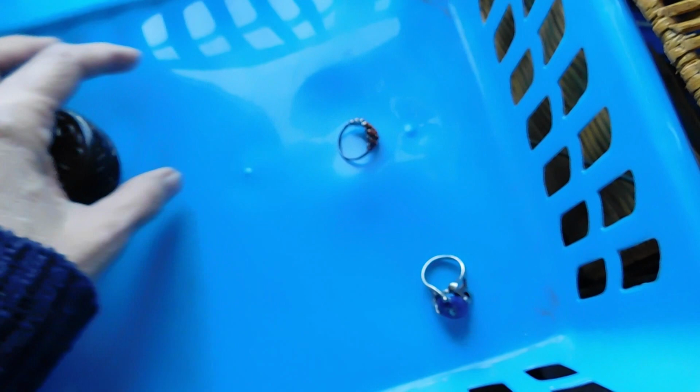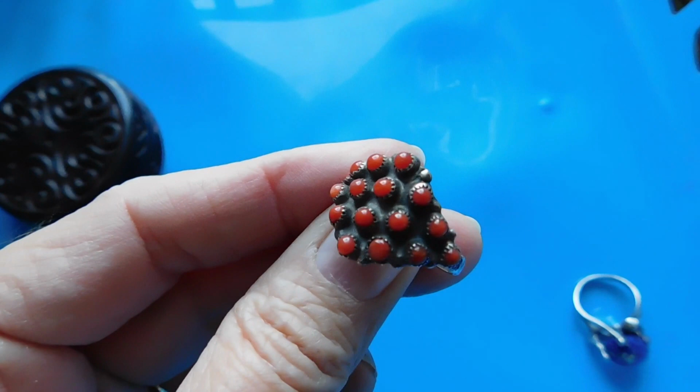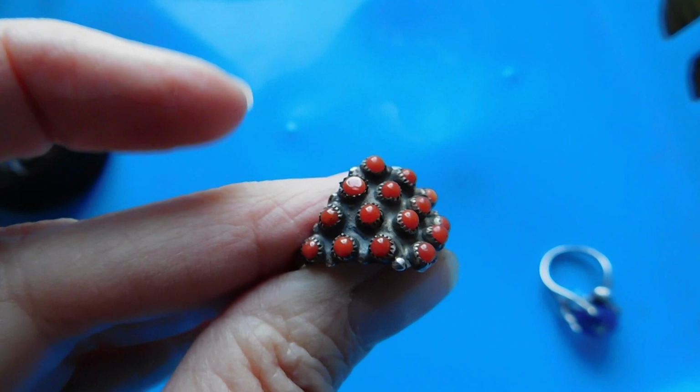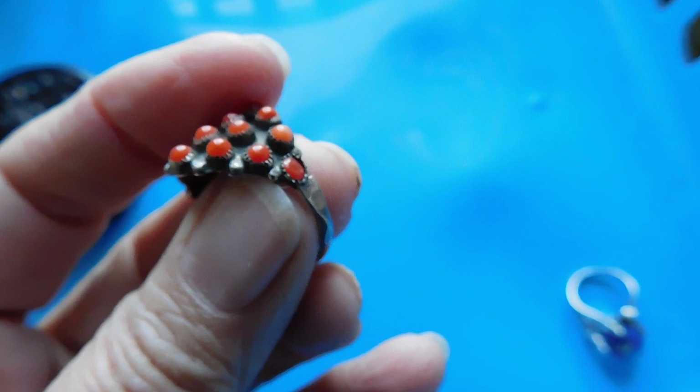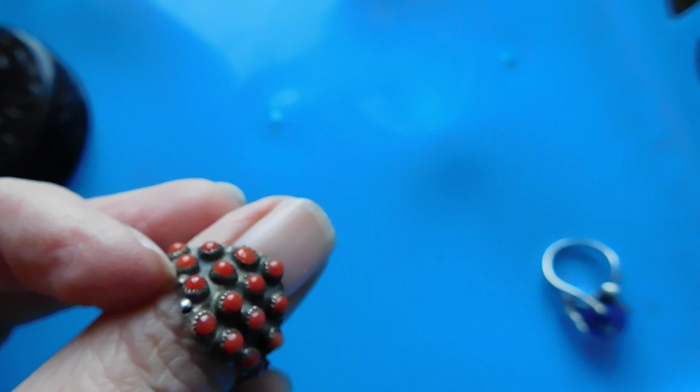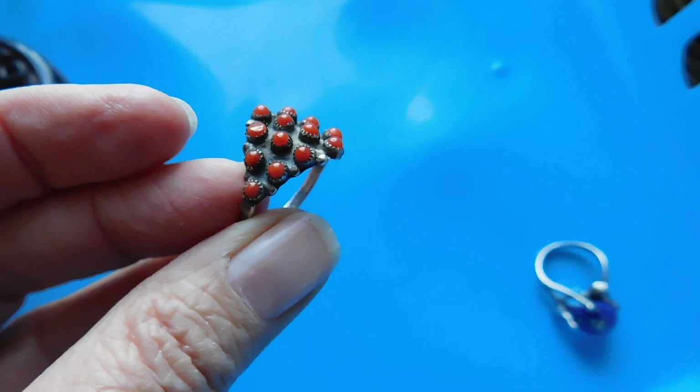Now this I bought some time ago, but it was missing some stones. I was missing two of the little coral stones, and I ordered some stones off eBay and replaced them, and they're not perfect matches, but they're pretty good matches. That's one right there, and the other one is on the end, on the pointy end here. The color is really good. The shape is a little bit different, but I think it looks acceptable, and that I listed for $48. It is a Zuni sterling silver and coral needlepoint, a petty point ring.